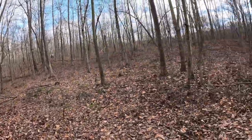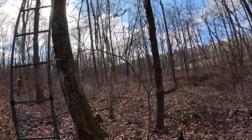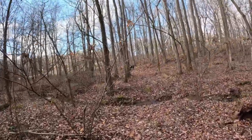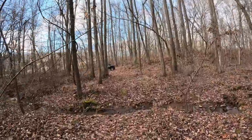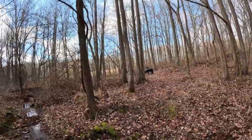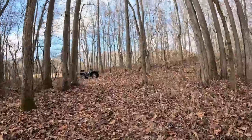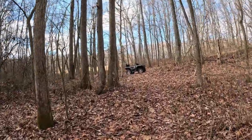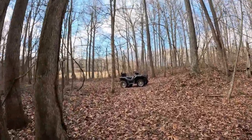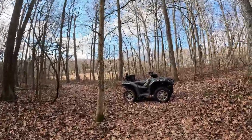As I was coming down that left side, I remember one year I came down here when there was snow on the ground, and I was amazed at how many beds I found where deer had been laying in that snow, in a place that I would have never guessed they bedded. But it was on the west side of a hill, and I guess they were enjoying the sun earlier, and that's where they sat.